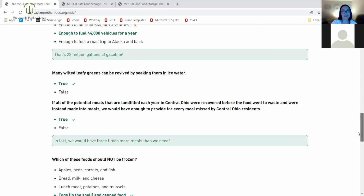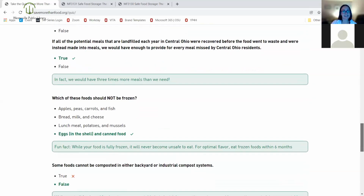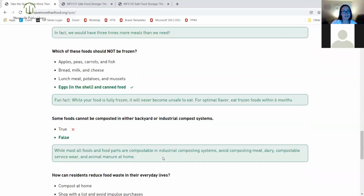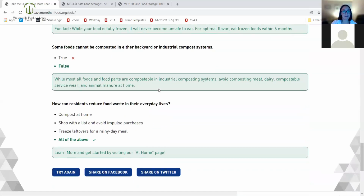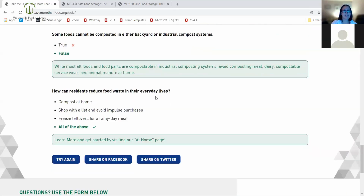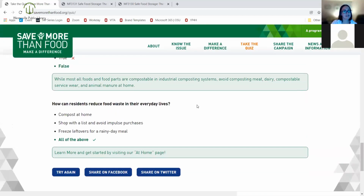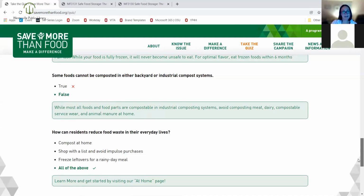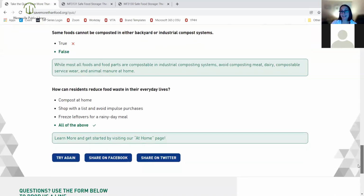We got all of our true and false questions right, except for composting. That's a trick one. I don't know if their assessment is right. Some foods cannot be composted, and then their answer says avoid composting. So anyway, I think overall we got the gist of it.